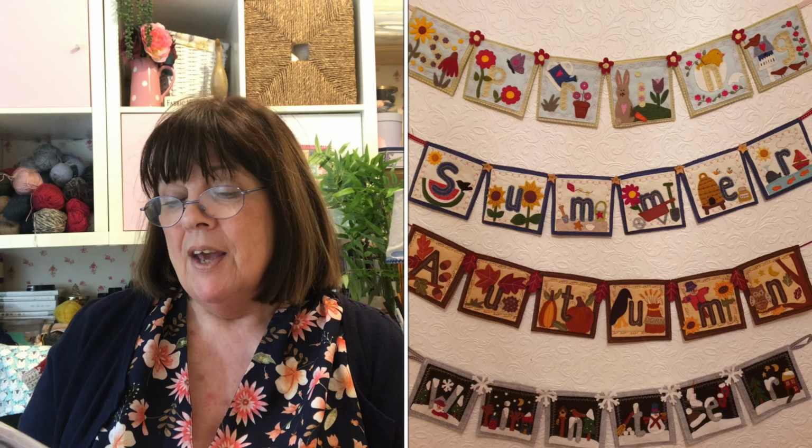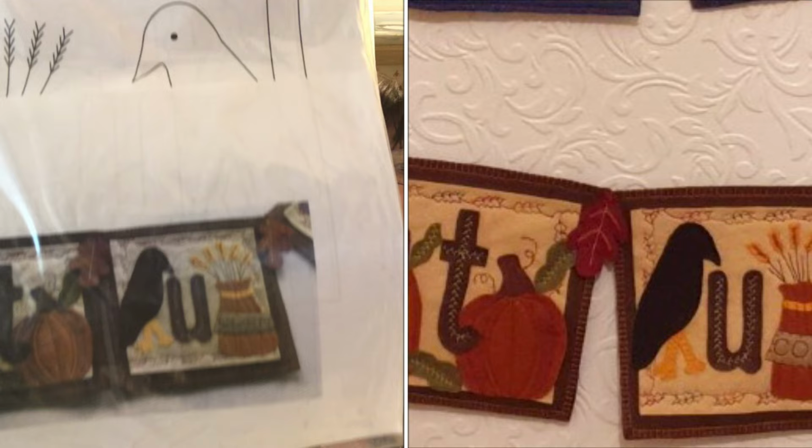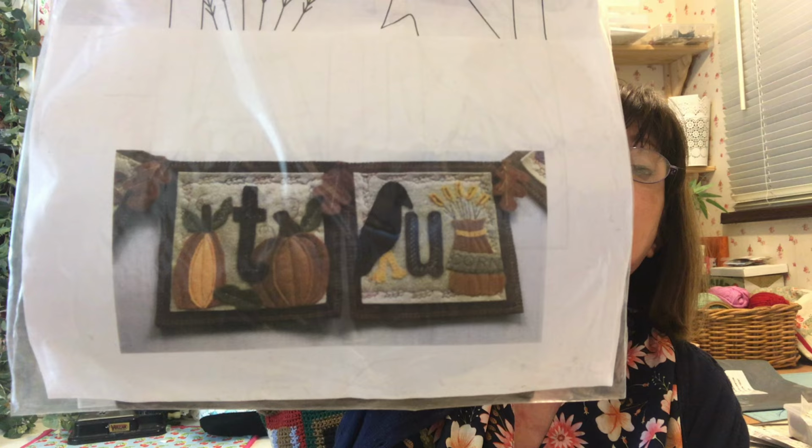So there are four banners for each season, and you get two of the letters or a part of the banner every month. So I've already received the A and the U, and this will be the T and the U, the second part. We've got some pumpkins there, a crow and a corn sack. So on Monday I will start the Bonanza banner, making the A and the U, and then hopefully these two letters the following Monday. But I can't wait. So that was rather a nice little surprise when I got back.